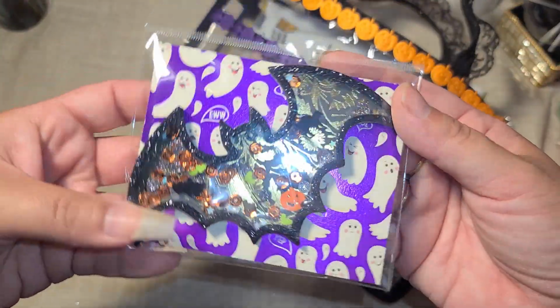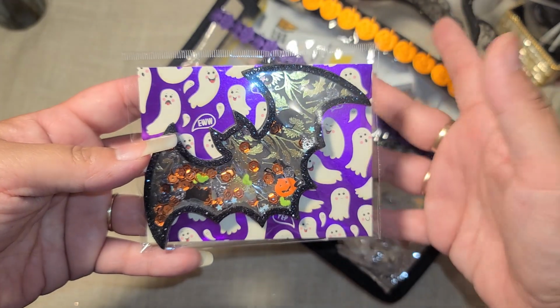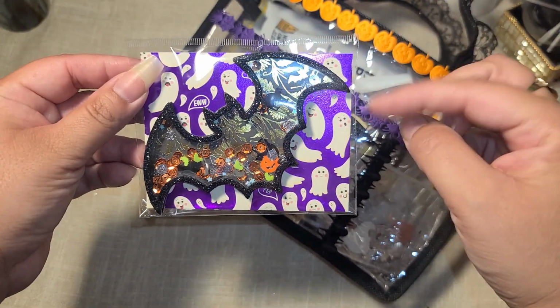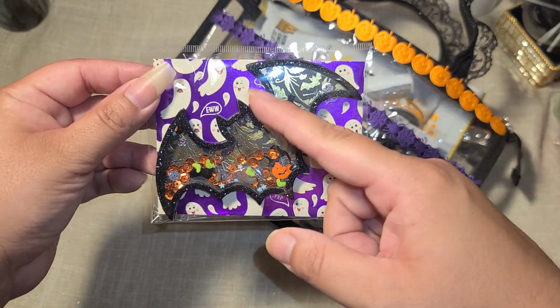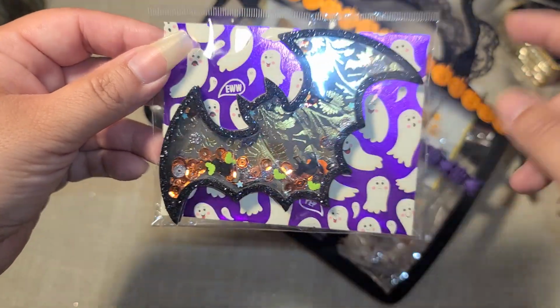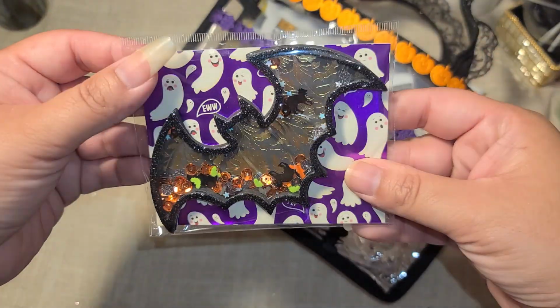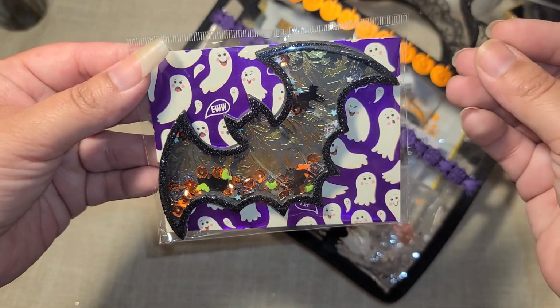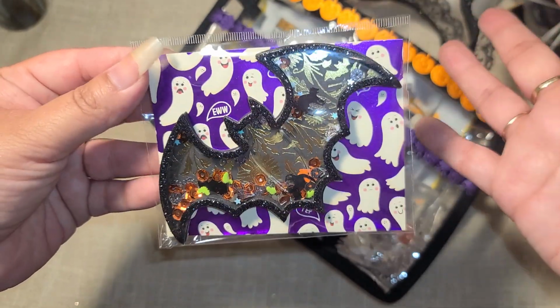So you just need to do a shaker embellishment. Like I said, everything needs to be individually packed and really cute. For these, I'm going to go back and add some of the sequins. So you can see this sequin mix in here. I'm going to add it to all the packaging that's in here. I didn't do it at the time, but I still have some left, so I'm going to go ahead and add some in here again, just to add that extra wow effect to it.